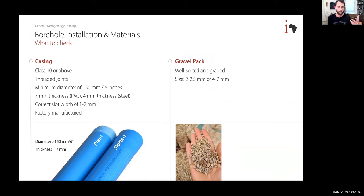Obviously it's the driller, the contractor who's providing this equipment, but we need to make sure, or you're our eyes and ears in the field, and it's important that they bring the right equipment, right? So first of all, the casing, it should be class 10 or above.